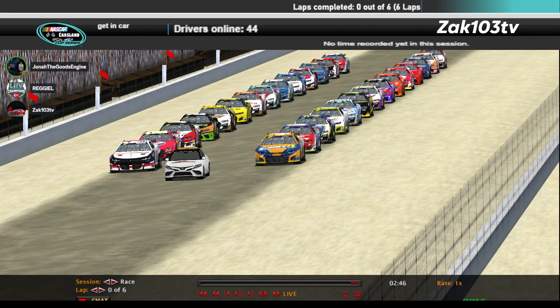So the Daytona Beach is kind of like a dirt track, but it's not actual dirt, it's actually sand, and it makes it a cleaner race. It seems it will be a fun race on the sandy beach next to the sea, and hopefully this race will be a good one.